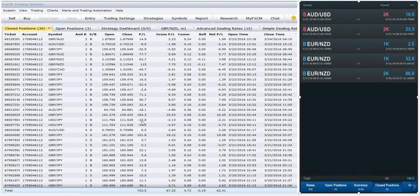This one I missed the move on. When it pulled back, I should have just waited for it to close again, but it happens. I should have just entered again, but I did not, and it just took off like a bullet. Let's see what else. And you got a couple of minor losses here, 2 pips. So that's about it. And then over here on this side, there's no losses on this side.